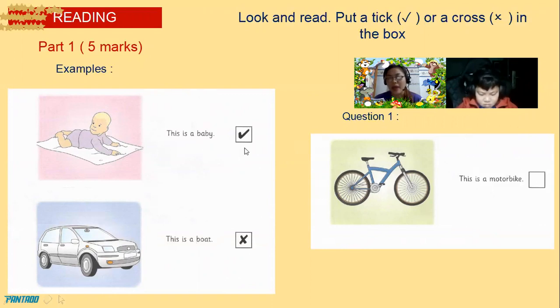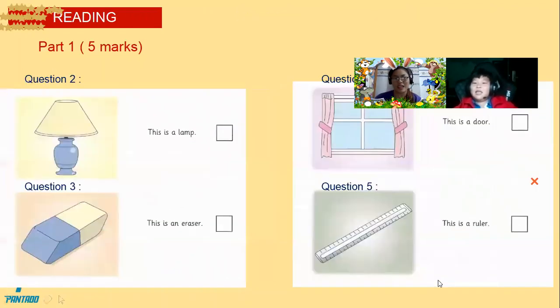This is a baby. So you put a check because this is a baby. This is a boat. Is this a boat? No. Okay, so you put a cross. This is a motorbike. Motorbike? It's a cross. Okay, very good.